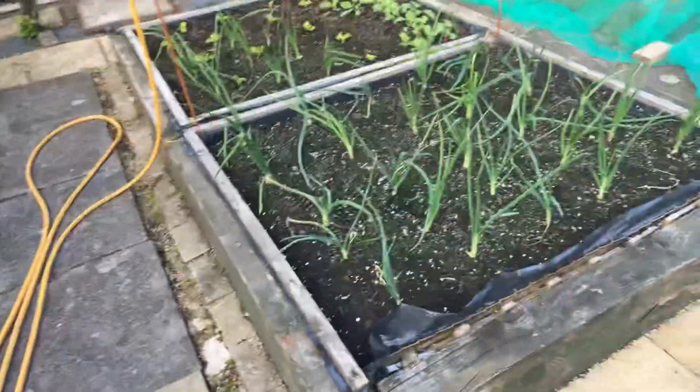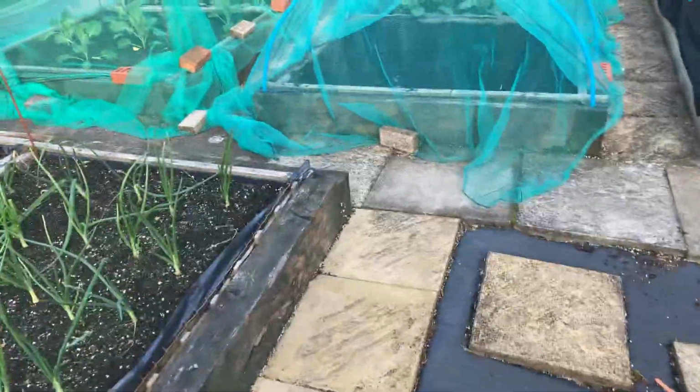So this is the veg plot for the time being. I shall now take you back down to the garden and see what's growing on this side.